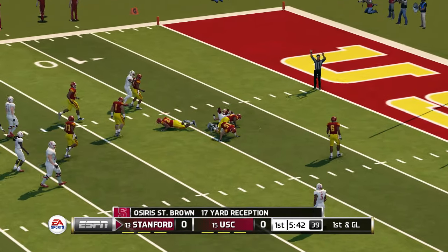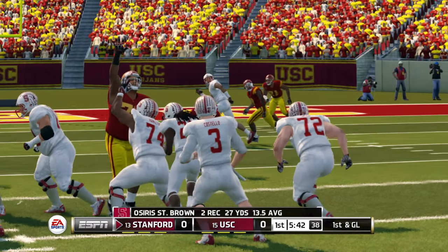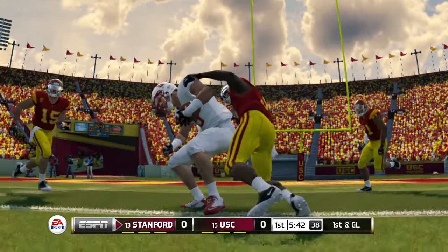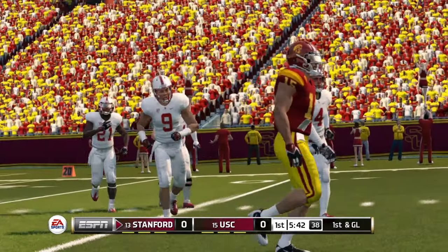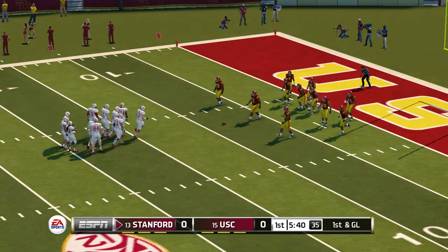A huge play, and now they're in a great position to score. I like it. They're not afraid to try this defense over the middle. The quarterback saw man coverage and gave his receiver a chance to make a play. They picked up the first down, and I wouldn't be surprised to see them come back to that play. And this is the 10th play of the drive.